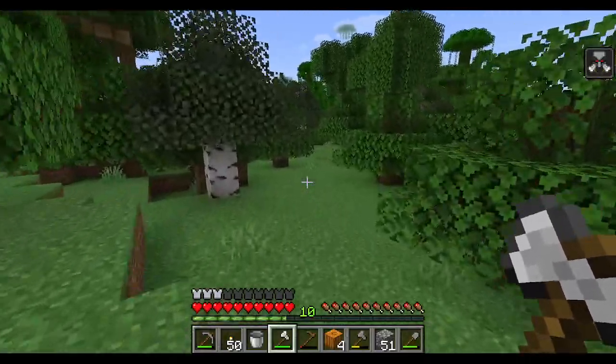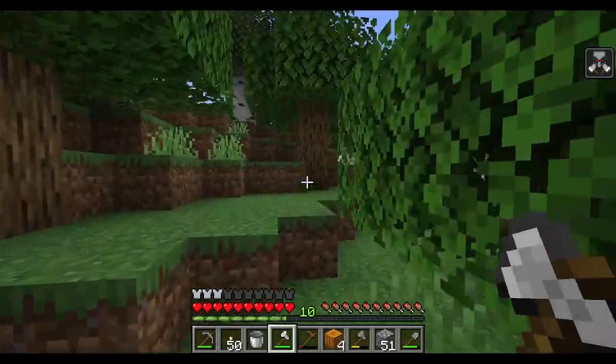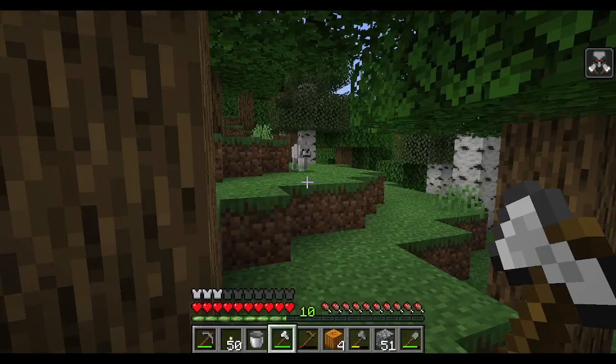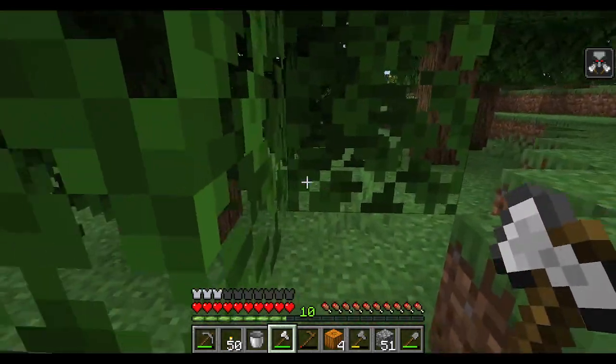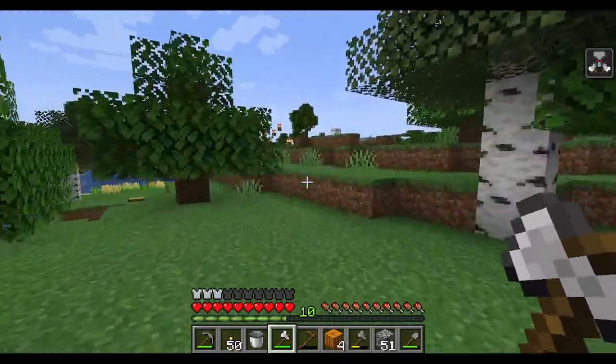All these sad little stumps. I'll start clearing them out as I get near him. I found a wolf. Do I have a bone? No. Oh, you know what? He's following me. What do you give a wolf to tame them? I think it's a bone.